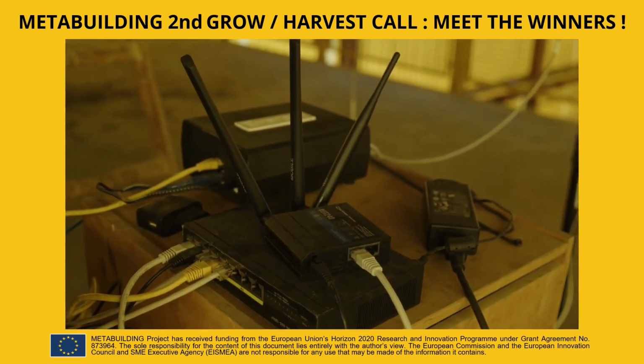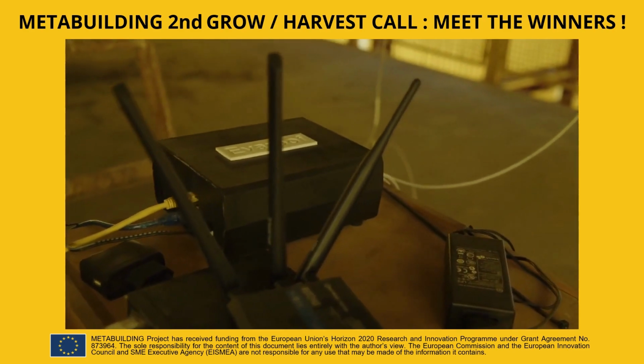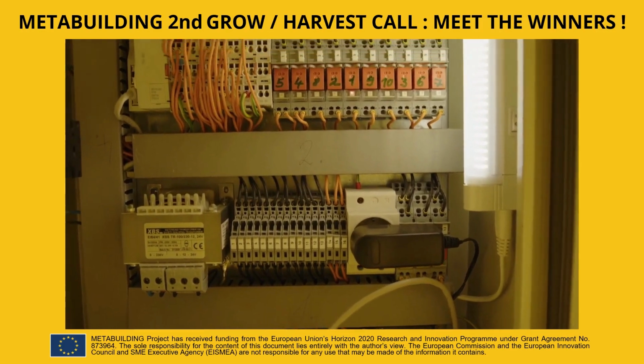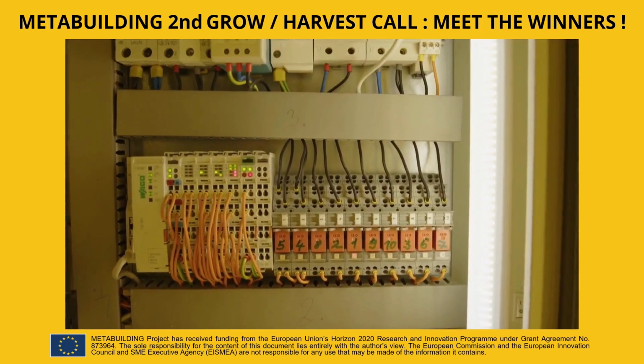The modules transmit every measurement via the internet to our server, where we store them and can easily access them for various purposes.